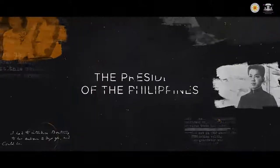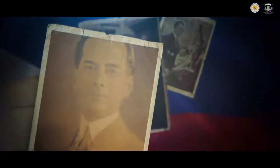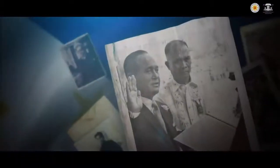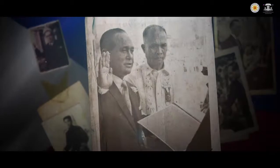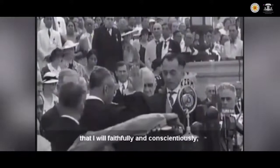The President of the Philippines. The President of the Philippines is the most powerful person in the country. The President is elected by citizens and tasked with leading the nation and its armed forces. The President has the power to enact policies that will affect change in our society.